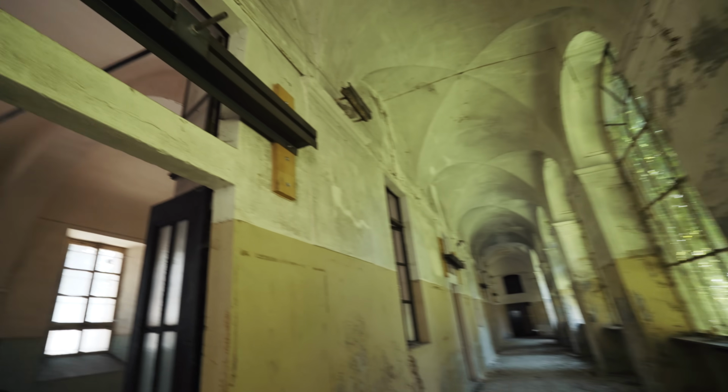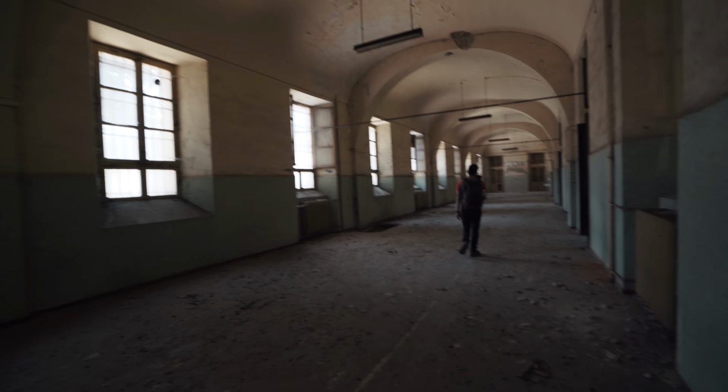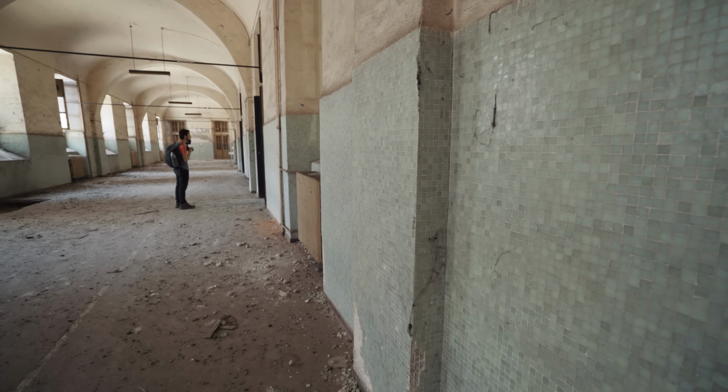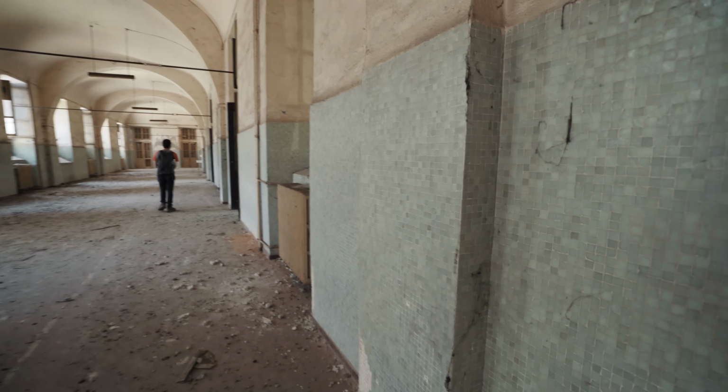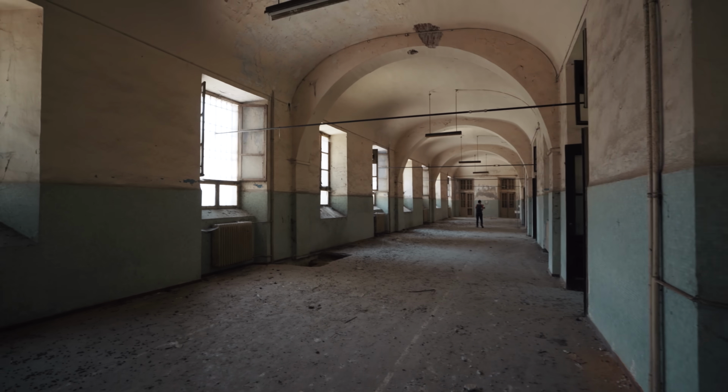Another long, skinny, empty. Oh, this tiling is really cool. Yeah. They look hand placed. And the color is just so typical vintage asylum.